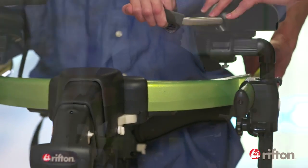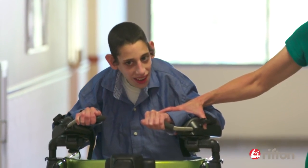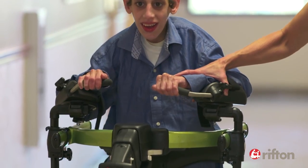With the dynamic upper frame, Ruben requires notably less energy to generate movement and is actually approaching a jogging pace with much less fatigue. Needless to say, he loves it.